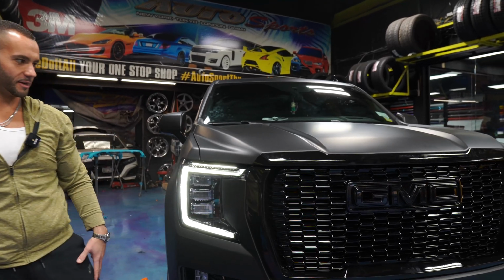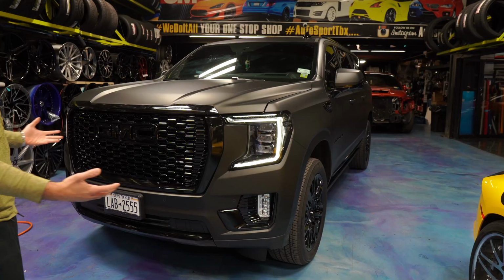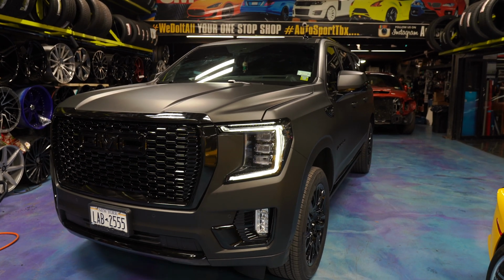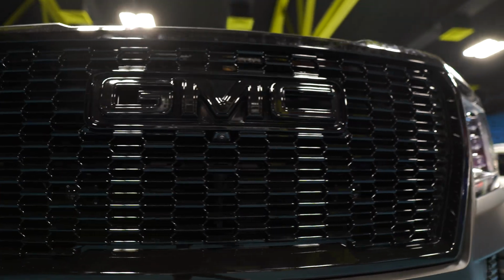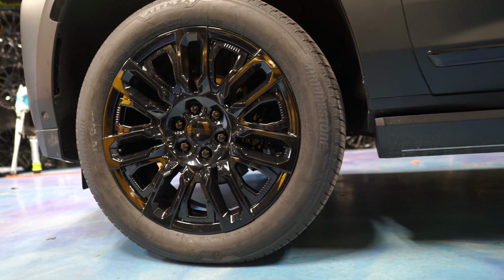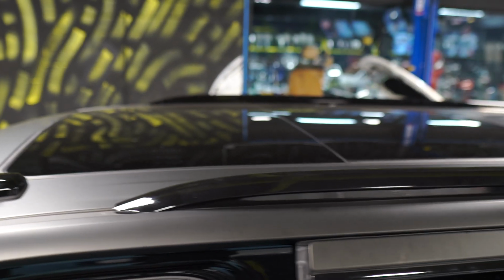Guys, another completed project. So this car was in a high gloss black finish all around. We did a 3M 2080 matte black on the full SUV, and everything that was chrome or silver was transformed into a high gloss black finish, including the rims and the cap and the calipers, roof racks, everything.